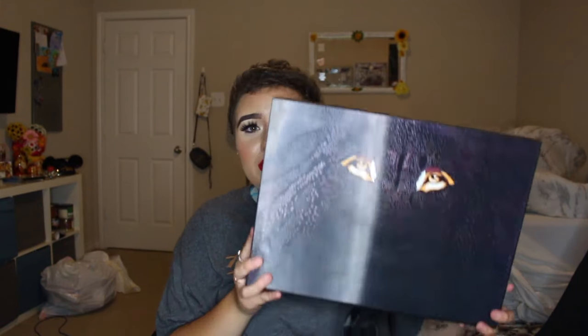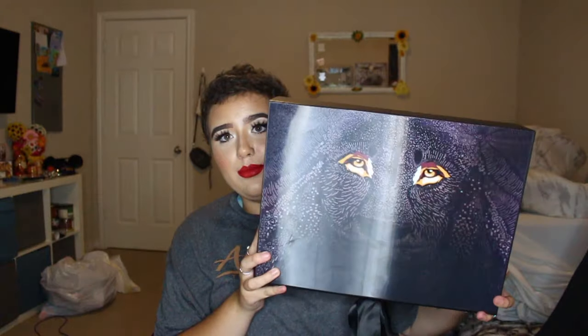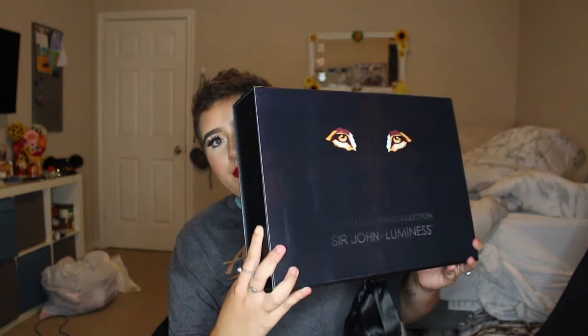So I bought this Wednesday and today's Saturday, so it came in the mail really fast. I didn't pay for expedited shipping or anything. It just happened. So this is what it looks like. It says Lion King right there, and then when you move it, you get the lion. Yes, so right off the bat, this packaging is like 10 out of 10.